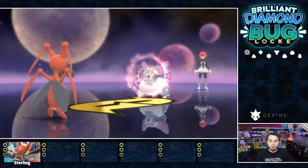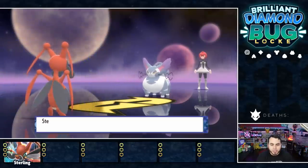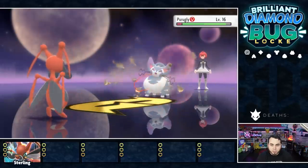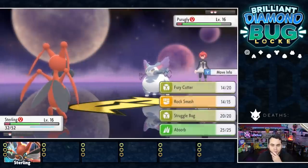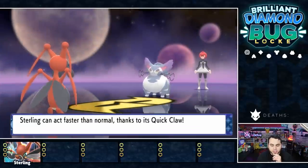It's gonna Growl. This is gonna be hard. This is gonna be a hard battle. I think I can get through it, but it depends on if that Zubat has... Do I need to get a defense drop? I do. Depends on if the Zubat has Wing Attack, which it probably will. We're gonna Rock Smash again. Quick Claw activates, which is nice.